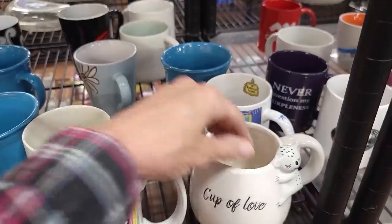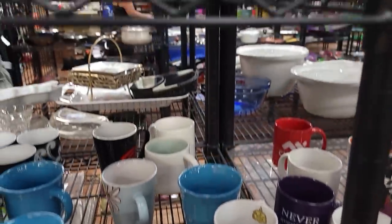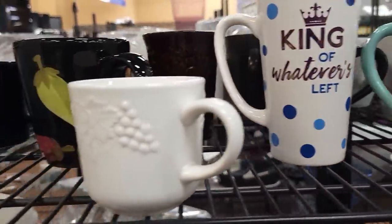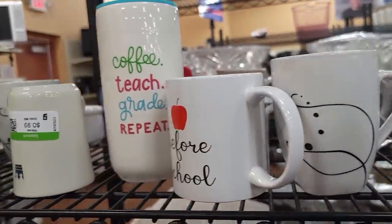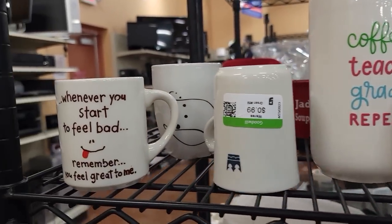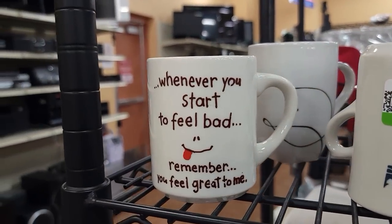Cup of love. Look at the cute little cup of love. And I know there's some pretty common Starbucks up here. I don't pick those up. Whenever you start to feel bad, remember you feel great to me.